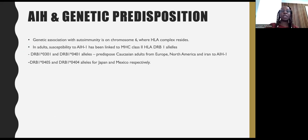Genetics and genetic predisposition. Genetics play a role in predicting outcomes to treatment, in predicting response to immune suppression, and also in determining which patients will actually have severe disease. There are some countries that have done studies to see which genes are more prevalent in their populations. The genetic association with autoimmunity is on chromosome 6, which is where the HLA complex resides. In adults, the susceptibility to autoimmune hepatitis type 1 has been linked to the HLA-DRB1 alleles.